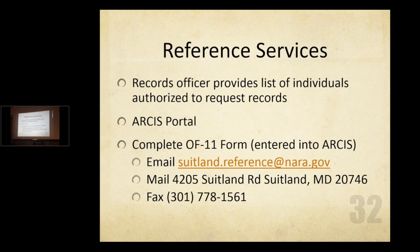All right. There are a couple different ways that you can send in your request. Of course, you can use the ARCIS portal, where you go into ARCIS yourself and key in the actual request. You can complete an OF11 form and send it directly to us. You can email it in using student reference at nara.gov, mail it in to this address here, or fax it. Now, the paper requests, once they come in, we have to actually key and enter in ARCIS ourselves.